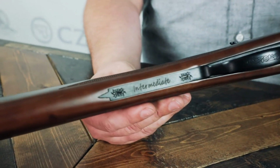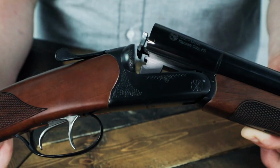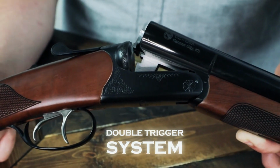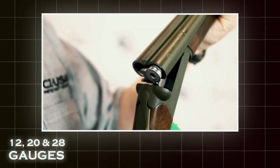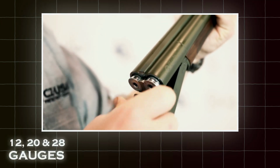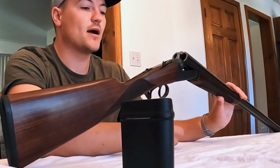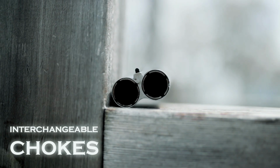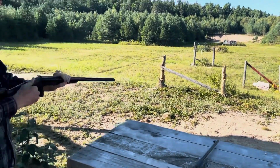Because CZ Bobwhite includes modern features while maintaining a traditional look. The firearm is equipped with a double trigger system where each trigger is linked to one barrel. The G2 shotgun comes in 12, 20, and 28 gauges. The 28 gauge shotgun provides a light feel suitable for long hunts. It also features interchangeable chokes, which allows the shooter to customize the shot pattern for different scenarios.